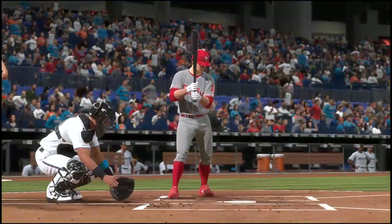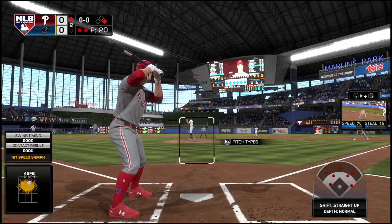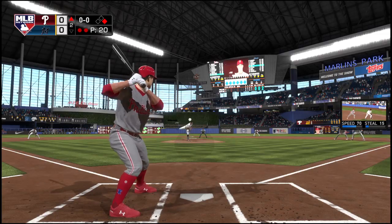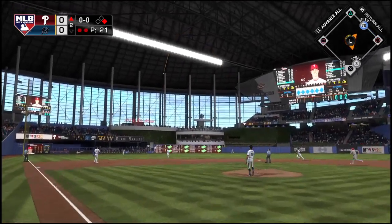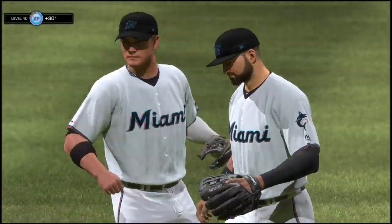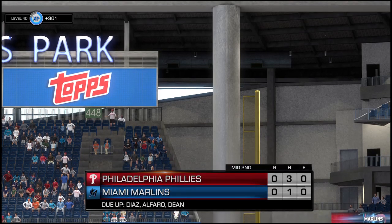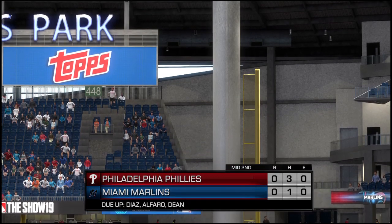Batting 9th, digging in now for Philadelphia, David Robertson. He's set. Here it comes. Here's a blooper out toward left center. Rojas onto the grass. He gets there to make the catch, and that ends the inning. Phillies strand one. We'll go to the bottom of the second. No score.